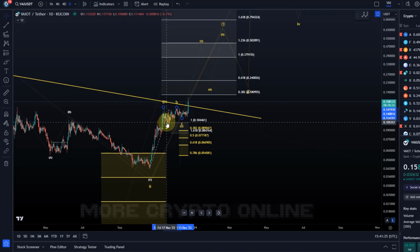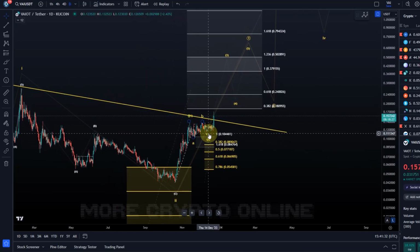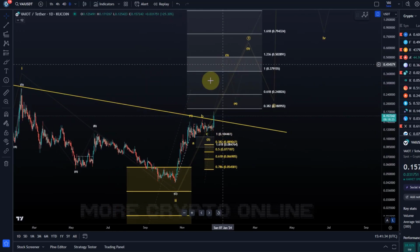Yeah, it looks a bit like a running flat in the wave two. Surely there will be a lot of different interpretations, but the idea was that we are forming a wave two and continue with our trend higher in a third wave.